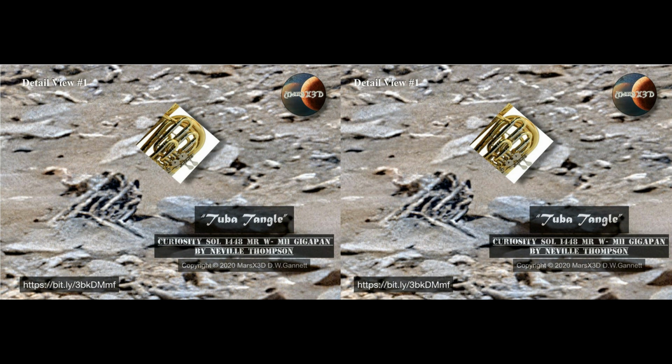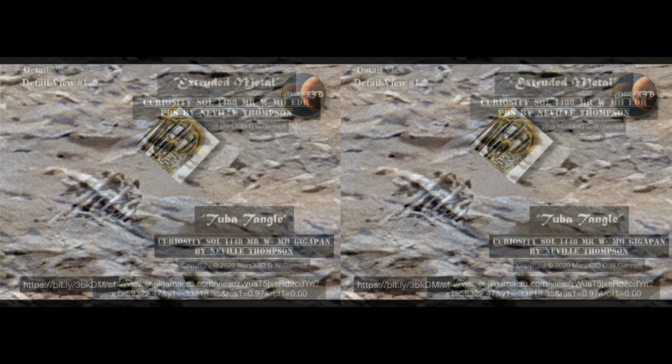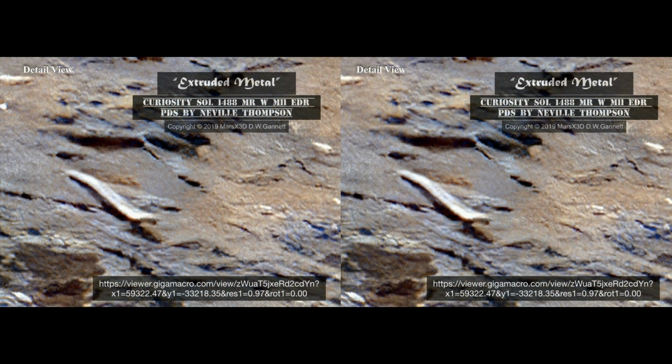It sure looks mechanical to me. Does that look like a rock? Not so much. Look at this piece of extruded metal gleaming in the sun. It's probably 8 feet or more long and kind of looks like a flattened train rail to me. It has an arched underside, and that means it was meant to fit on top of something, but what?